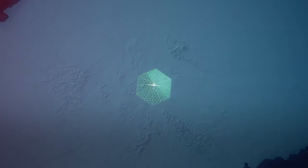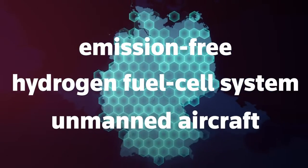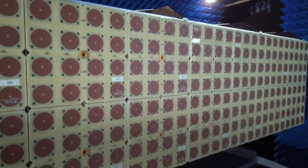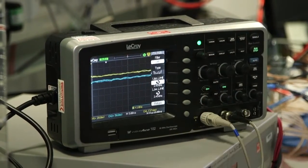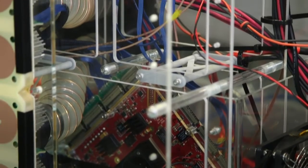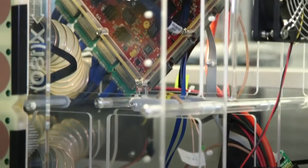The company says they're developing an emission-free hydrogen fuel cell system unmanned aircraft with a wingspan of 197 foot, as big as a Boeing 747. It's able to stay aloft for 9 days, and each aircraft can do the job of 200 terrestrial towers. The company says the airborne network could slash the cost of running a next-generation system by as much as 70%.